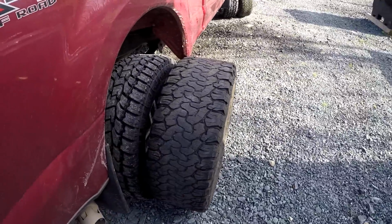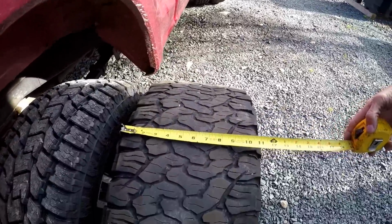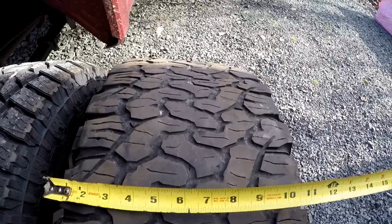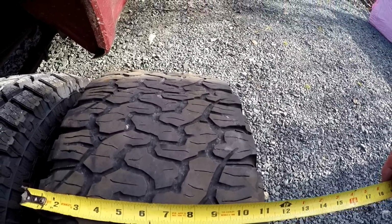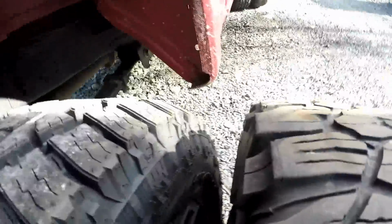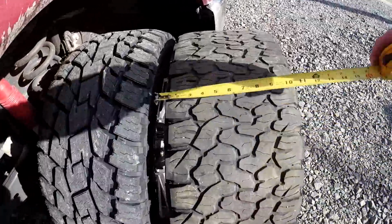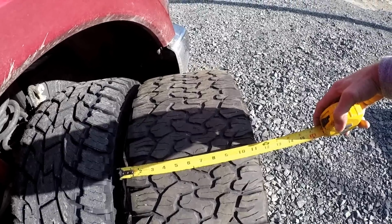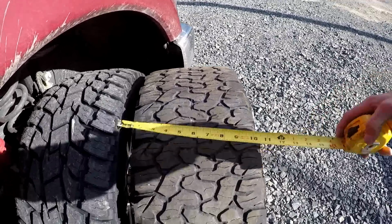Now let's look at width-wise. I'll try to go from the outside of the tread to the outside of the sidewall, and we're right on 12 inches. Pretty much exactly on 12 inches. Now we'll push this one out of the way. We'll do it up here actually on this tire. 12 inches pretty much right on from sidewall to sidewall on the KO2.